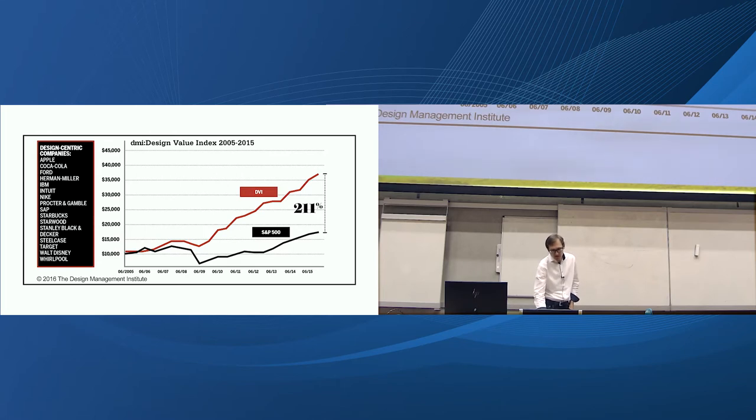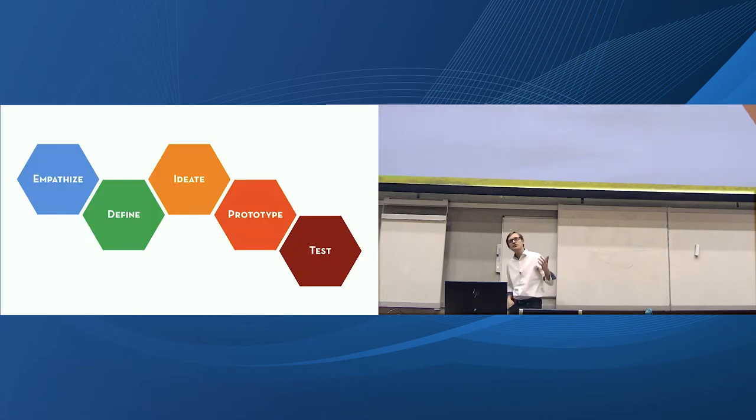What we have done so far is that we went through the process. We went through the empathize part. That was when we did the interviews. We did the define. That was the point of view. We did the ideate part. We did the prototype. And then you are ready to test it.